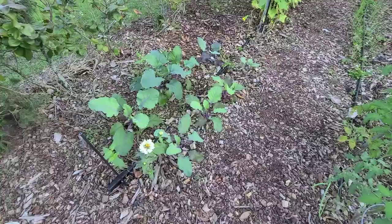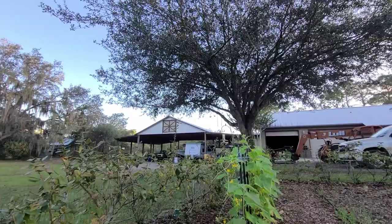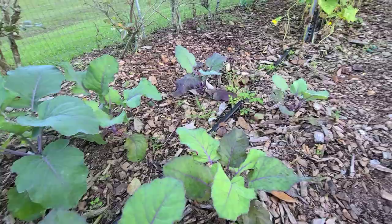Over on this side of the garden, we have some kohlrabi. It's doing really well. I have been having some trouble with the way the sun is hitting the garden because this tree is just growing really big. But even though we don't have a lot of sun hitting this side of the garden, thankfully some of the things are still doing well.